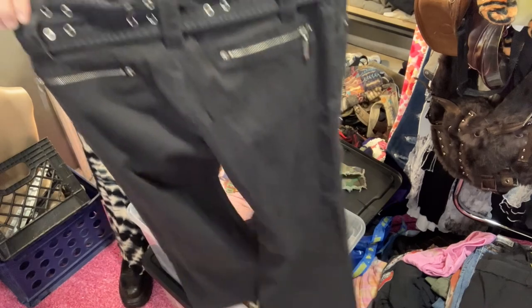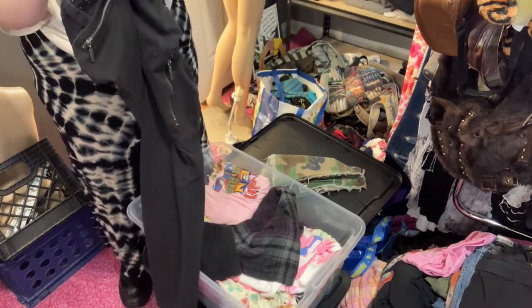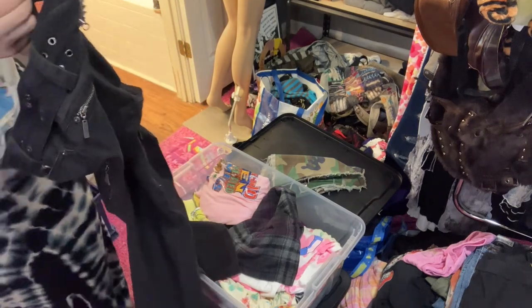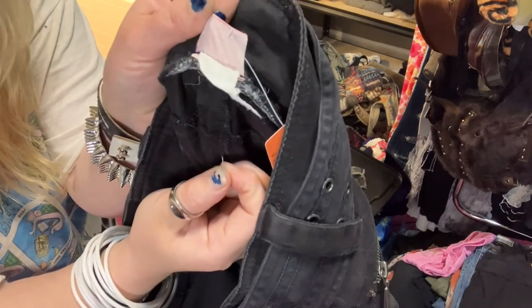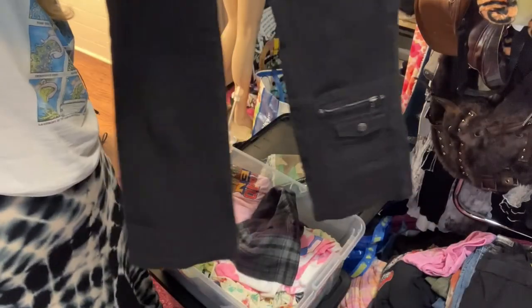And then that's the back of these. These are a size, if I can even read the tag. I don't even know the tag. Oh, this tag is like falling apart. You can tell I wore the crap out of these, but I can get you measurements. But are these not so sick?